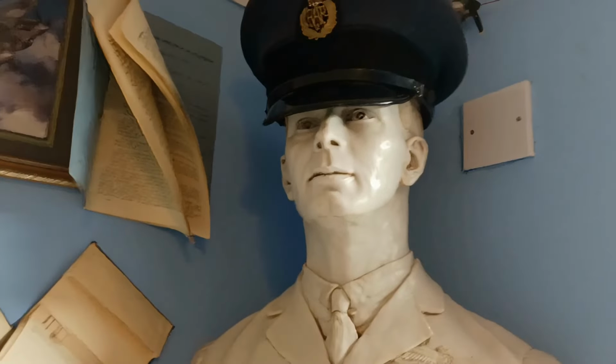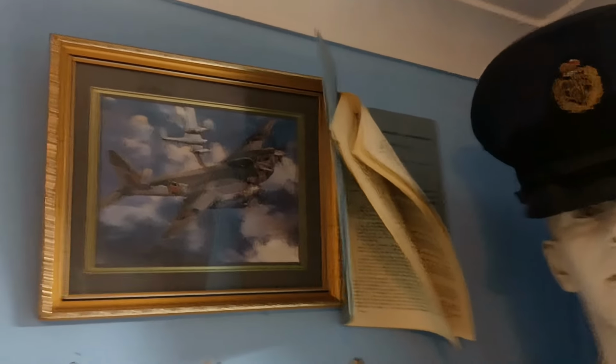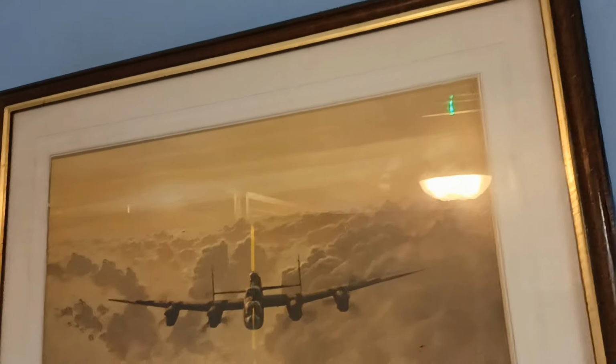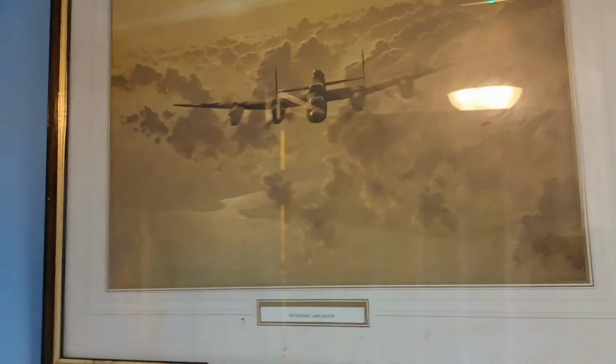There we go with some rather interesting uniform stuff. There's some pictures there. I don't know what that one is. It's a tribute to the RAF. And you can see here's a de Havilland Lancaster bomber. And they were heavily used by us in the war.